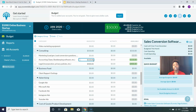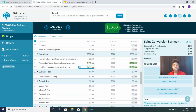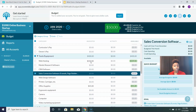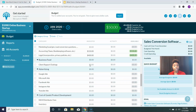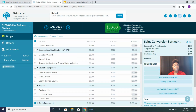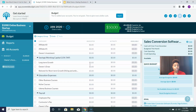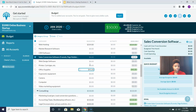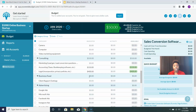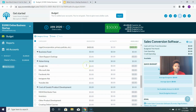At some point, once you're getting revenue, there will be more liability to protect, and it'll be important to incorporate. So this may be a legitimate cost that you want to take into consideration, which is right here: $550 for consulting, $400 for tools, and then you have your office supplies. So these are some real startup expenses.